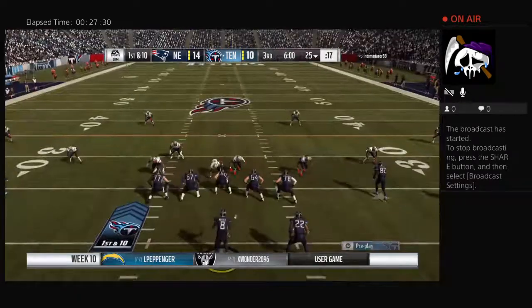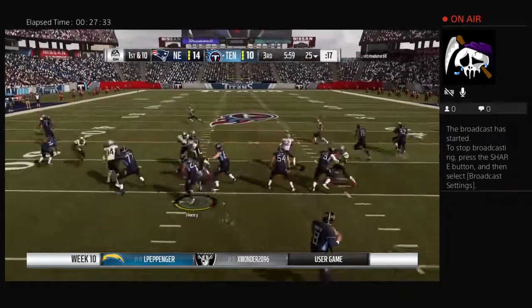And we've got the football. Let's go ahead and punch it in, and then we'll take it from there. See how that recipe works.